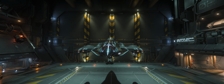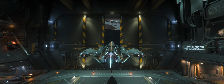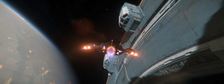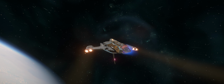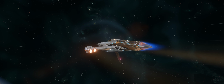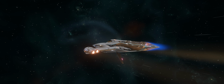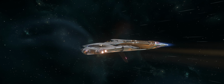Overall, I think CIG blew it out of the park with this one. It's one of the most fun ships I've had flying in a very long time, and the styling is great. Aside from the fin, I think this sets the foundation for design language in the future for Kruger ships to come, which excites me to see what they have in store for us.